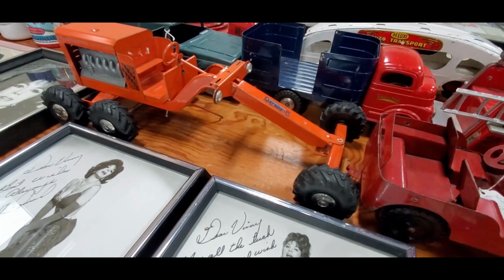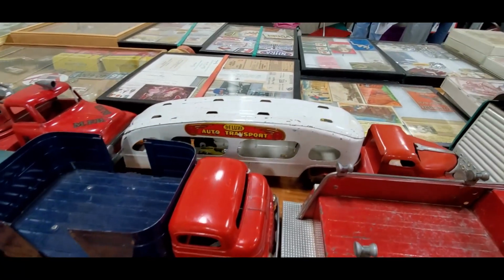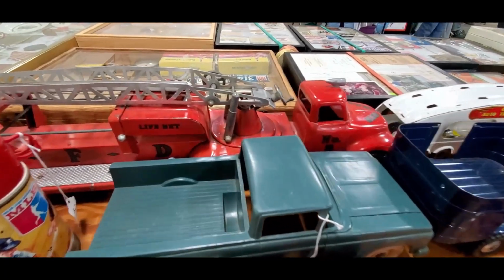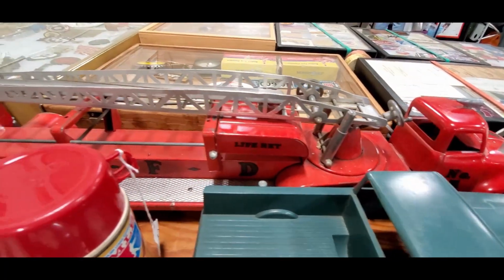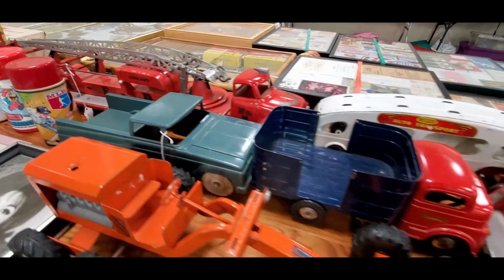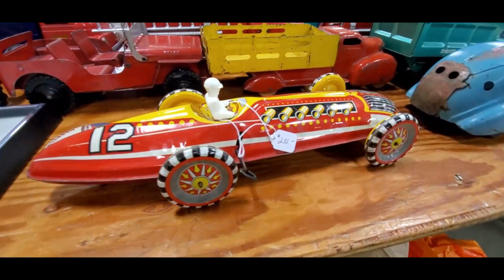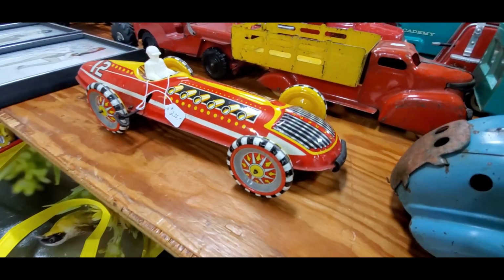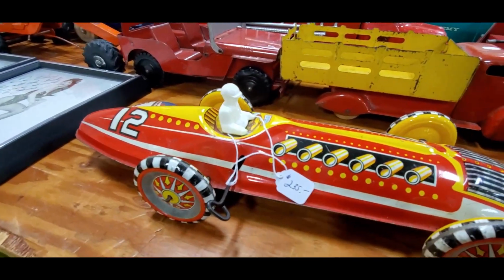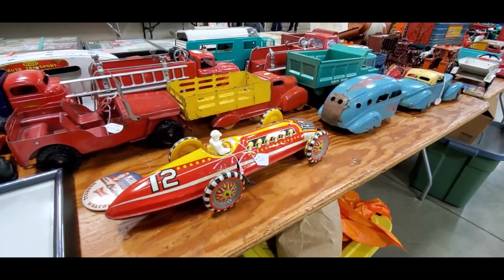$145. Structo again, the road grading, missing the grader. Auto Transport, Deluxe, those were always my favorite. That's gorgeous, wow. That hook and ladder, oh my God. We're gonna finish it right over here with this wind up land speed car. Is that beautiful? It's got tin wheels on it. Two-piece tin wheels, asking $235.